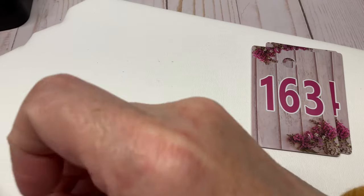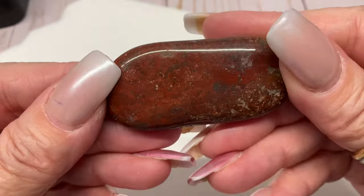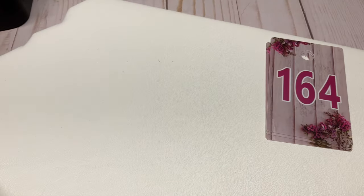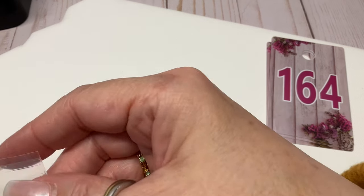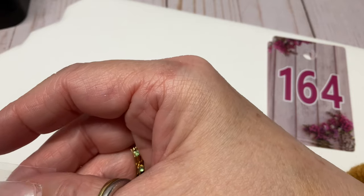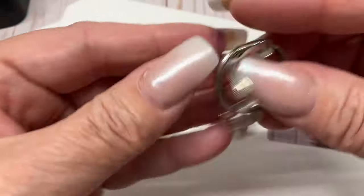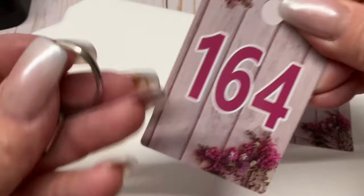Okay, this, I believe, is mahogany obsidian. I believe. Cool, right? $1. Let's see. What are you? Some little hoops. Those are cute. Hold on. Some little clippy hoops. Cool. They're cute. Look at them. Nice. $2.